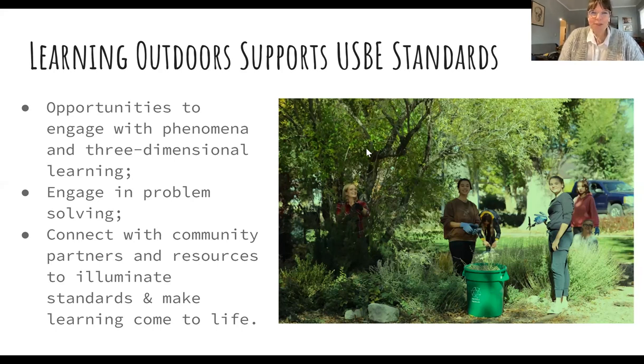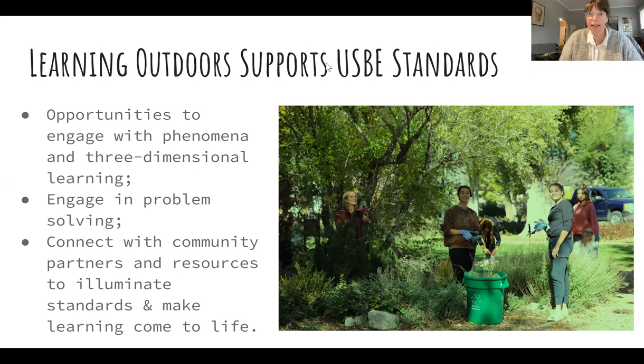So especially for those of you who are in K-12 environments, learning outside supports our Utah State Board of Education standards, especially when we're looking at our science with engineering education standards. Being outside provides a myriad of opportunities to engage with phenomena and three-dimensional learning. It's a great way to get students engaged in that skill of observation and honing in on things. It can also be a really great opportunity to notice changes that happen in your schoolyard throughout the course of the year and directly tie those back to specific state standards.